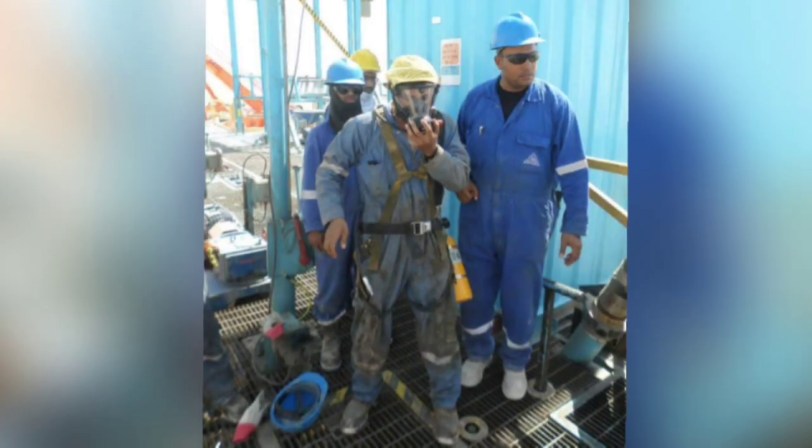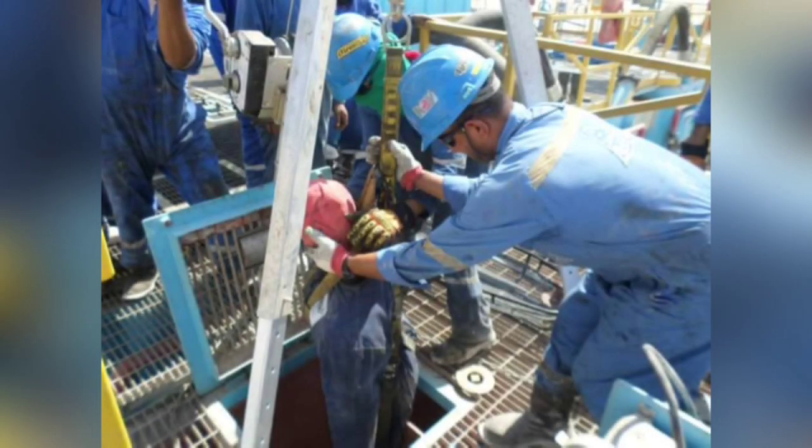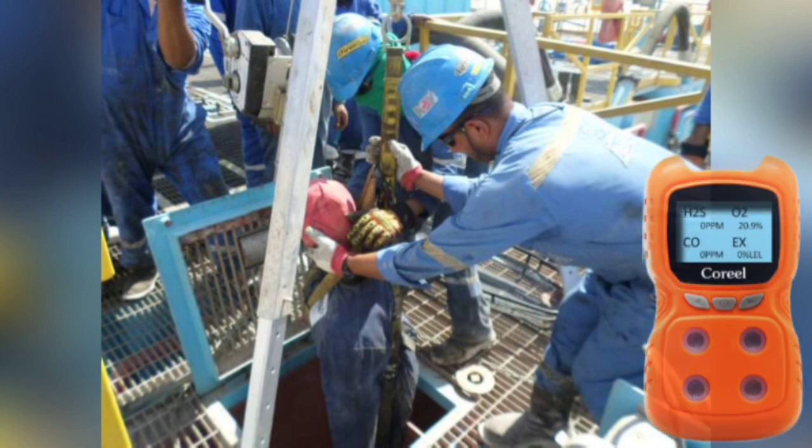Upon arrival at the area, there's a rescue team tasked to rescue or take the IP from that confined area. This team has undergone confined space rescue training because confined space rescue is not just a typical rescue. There are many important points to consider, such as the equipment to be used, for example, what they call tripod, gas detectors, and SCBAs, among others.